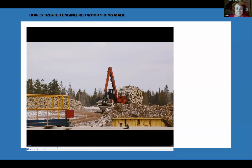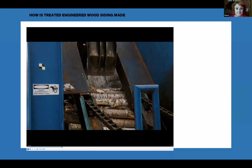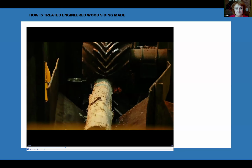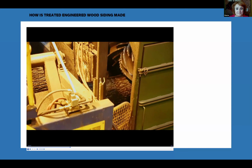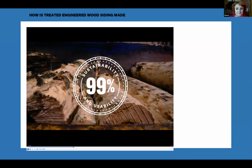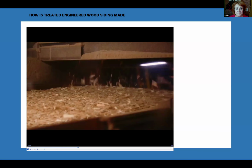LP Smart Side Trim and Siding may not be traditional wood, but it does start there, with aspen logs, conditioned and softened so they're ready to work with. Aspen trees can regenerate from their own roots, helping LP to make sure the resources they use are fully renewable. And when bark is removed, it's used to fuel the plant. So 99% of each log is used during the process. From there, logs are shaved down into strands about the thickness of a business card and dried out.